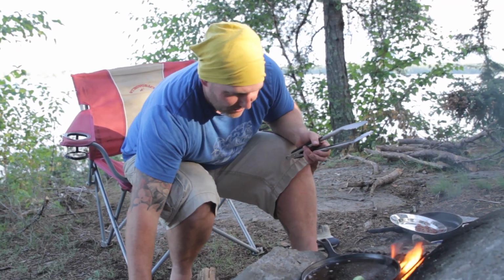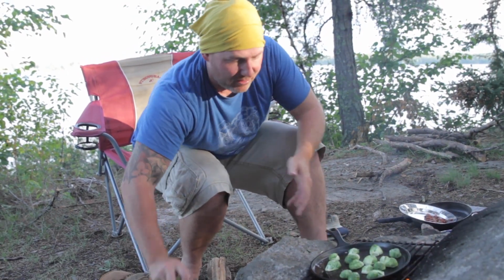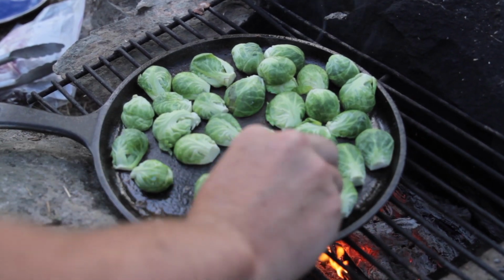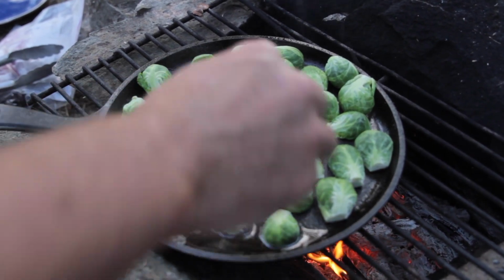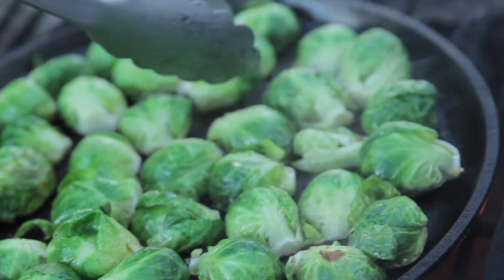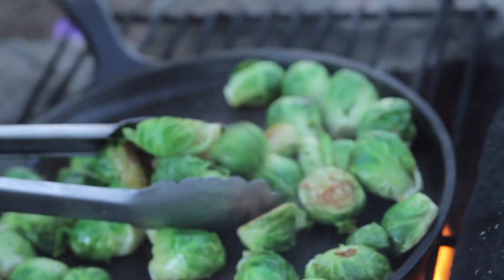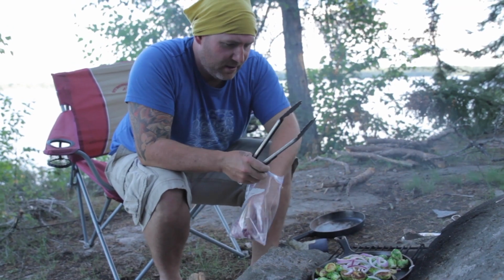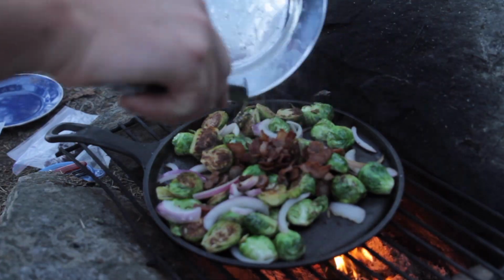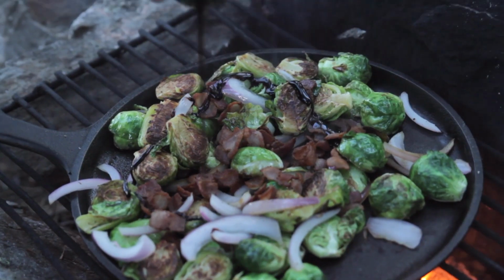So we're just going to lay out all of these Brussels sprouts and put a cover on it. I want the Brussels sprouts to cook through, otherwise they'll just be fried on one side and kind of raw on the inside. Get some nice color in there, green and purple, beautiful. Crispy bacon, balsamic reduction.